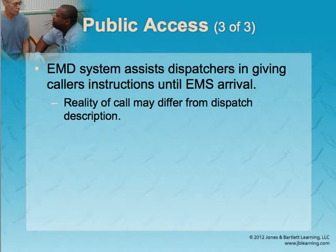So, along with public access comes EMD, which is the Emergency Medical Dispatching Systems. This is where dispatchers are specially trained in how to assist callers in determining how to help an individual while they are waiting on help to get there. For example, an EMD dispatcher can talk someone through helping deliver a baby. They can help talk a person through doing CPR if necessary, or stopping bleeding, or some similar emergencies. They're also able to get more information from the patient so that they can relay that information to responding units.